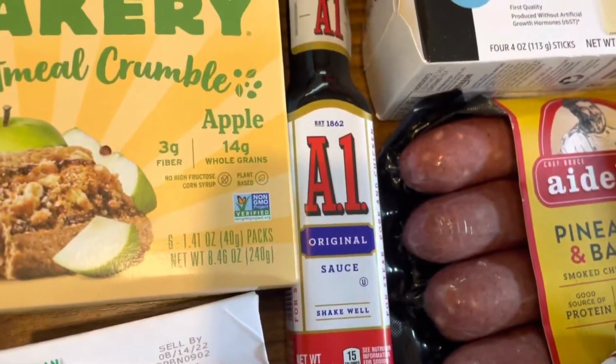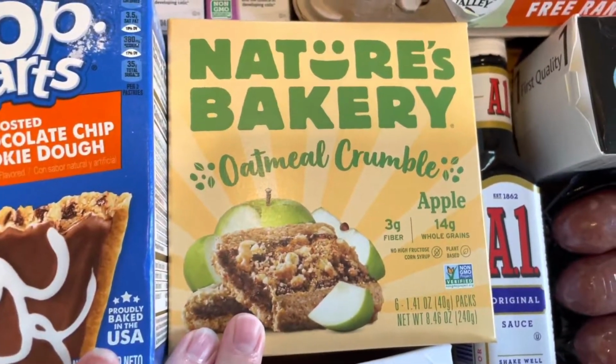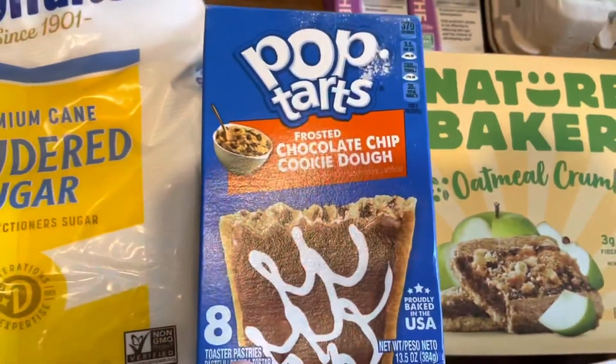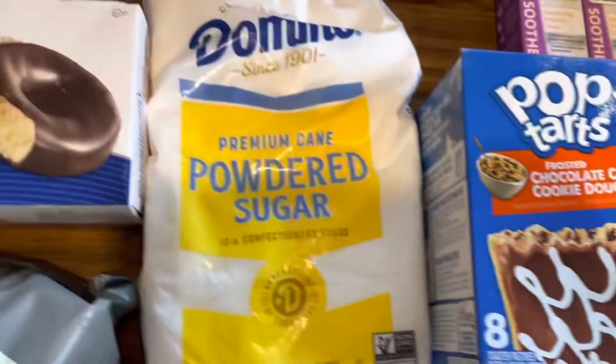Grab some more A1 sauce for steak nights. And I got a box of this Nature's Bakery oatmeal crumble. I love these bars for a quick breakfast. Got a box of Pop-Tarts. This is a new flavor for my kids, but I thought they'd like it.